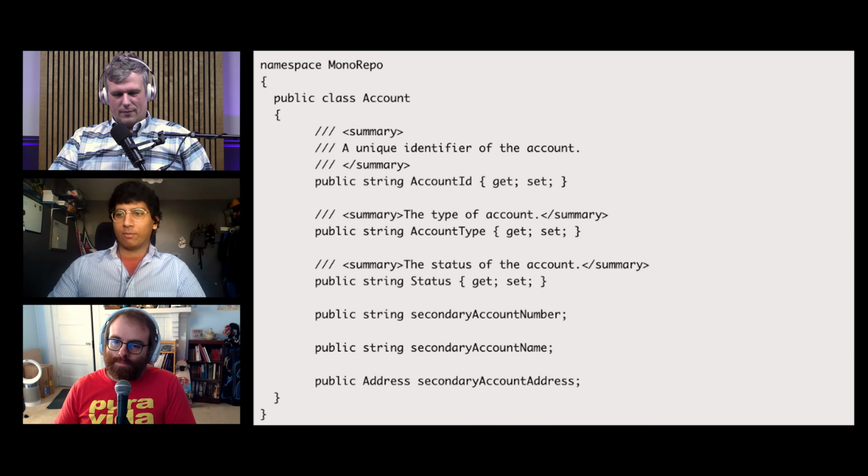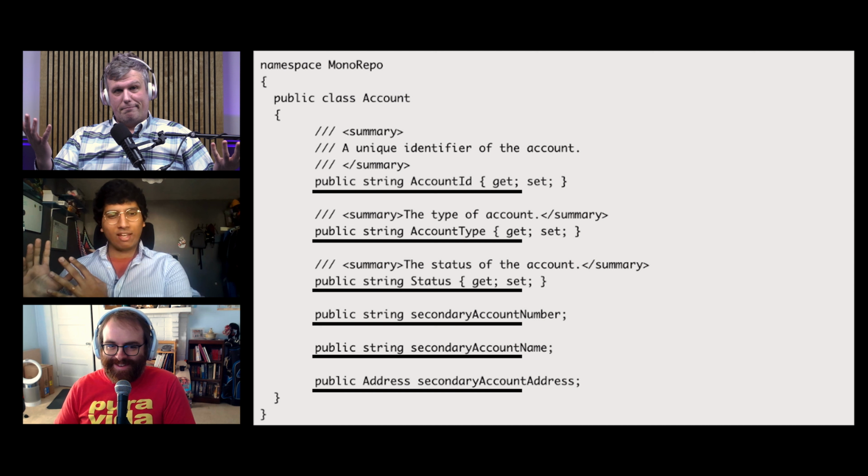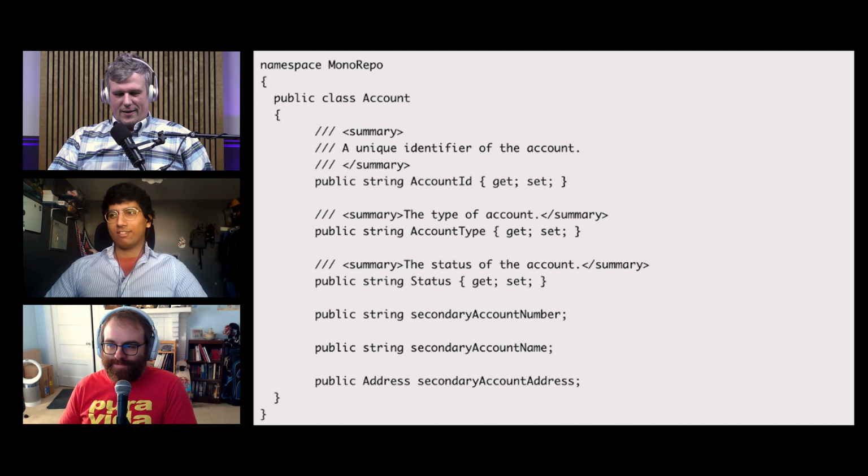So the first thing that I'm seeing, it's just all strings except for the address. The account ID is a string. The secondary account number is a string, both of which have number and ID in the name, which should automatically be like, oh, that's an int, right? Or a long, maybe, in some world. So yeah, this is a pet peeve of mine.